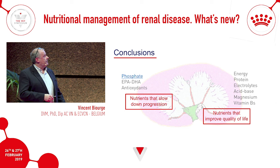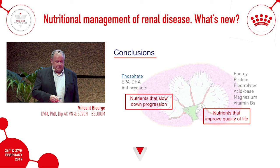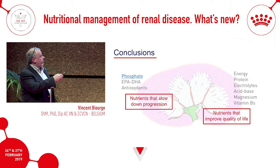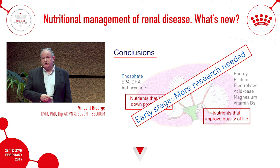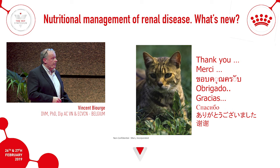All right, so in conclusion, there are two ways that nutrition will help patients with renal disease. The first is to slow down the progression of the disease, and the most important nutrients will be phosphate, and you will hear about that ingredient again, EPA and antioxidant. And then there are quite a few ingredients also that are very important to help patients to improve their quality of life. And today, for early stage, more research is needed, and our recommendation is to feed a senior-based diet. Thank you very much for your attention.